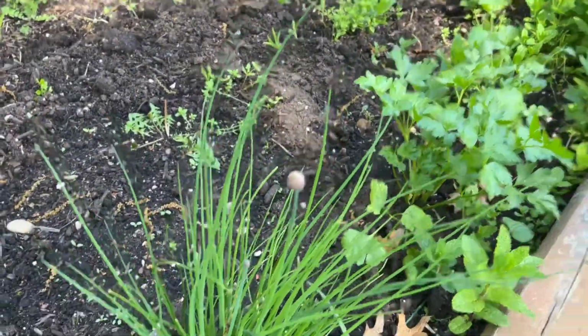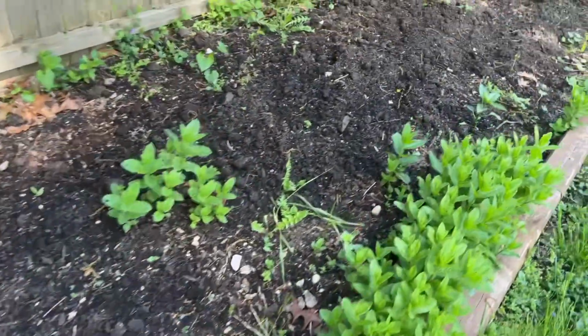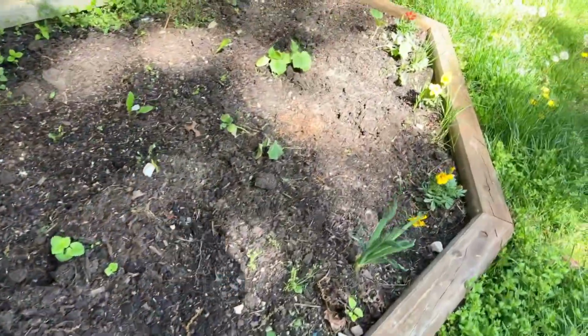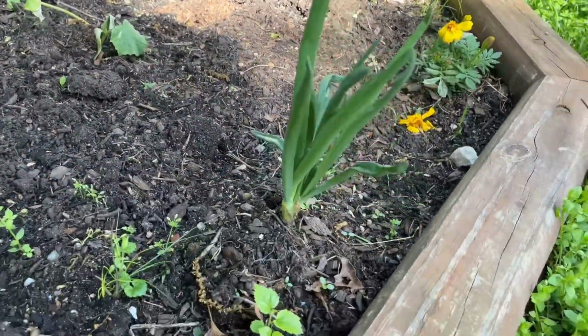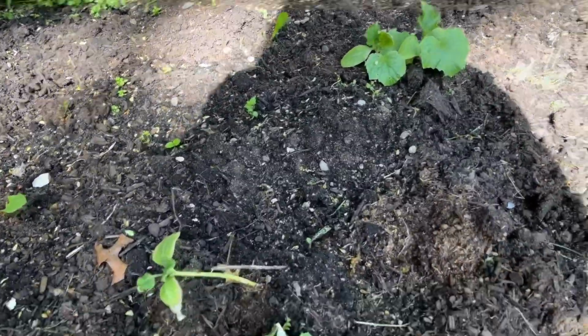My chives, they have two flowers growing. The mint is growing, it's taken over. It's very invasive. Mint is very invasive. It's actually growing on the outside part of my little area as well. That's an onion that I forgot I planted a while back and it's just started to grow as well. And those are the cucumbers.